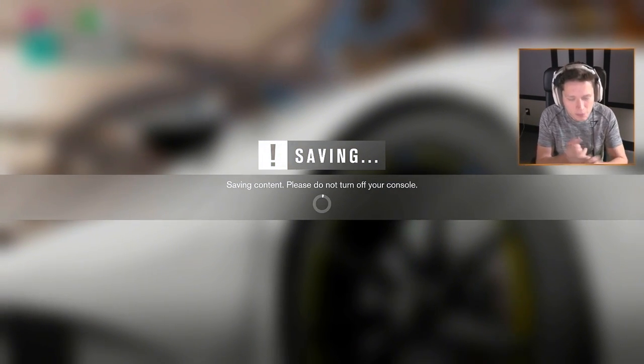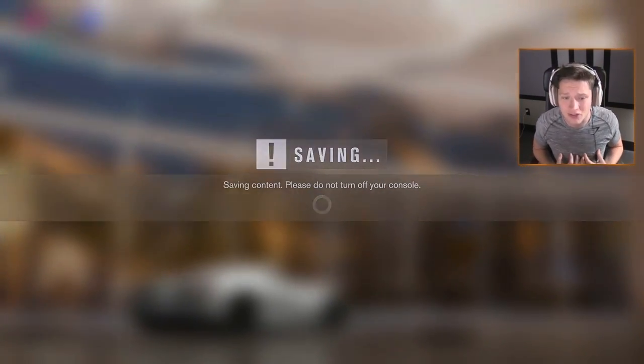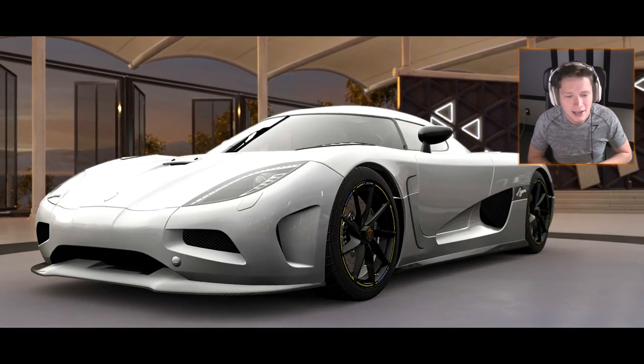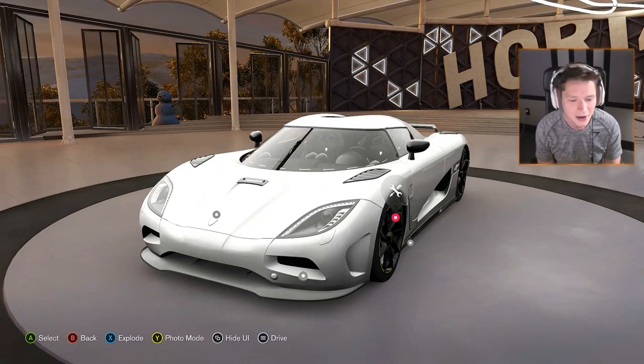So we are spending 1.5 million credits on this car, which honestly is a little bit painful. That's almost all the credits we have saved up right now for a car we already have a better version of. But the reason is in Forza Horizon 3, the Agera has a very special modification that you can put on it. So you guys get to see that right now.